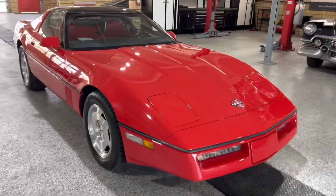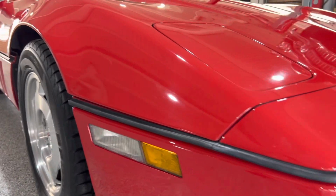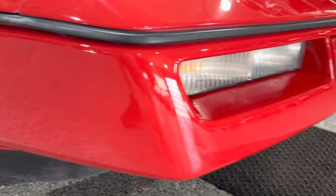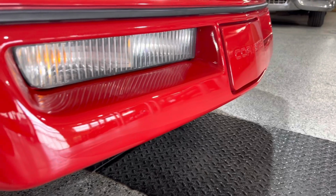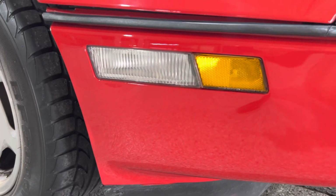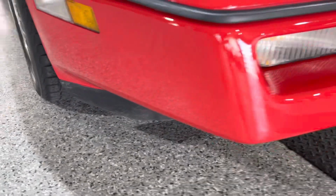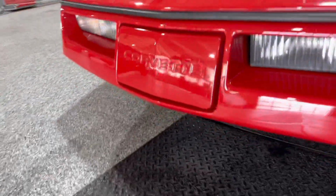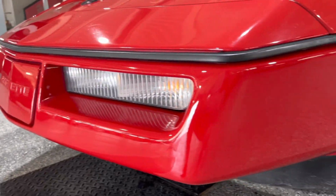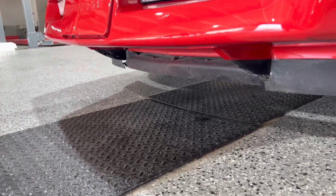All right, we're going to zoom in here and show you what we've got going. When we got this car in, the lower half of the bumper was pitted and had a couple of chunks of paint flaked off. So Van Gogh did a really fine job of spraying the lower half, because that's the part that takes the most abuse. It looks really, really nice. Even the little air dams are looking good.